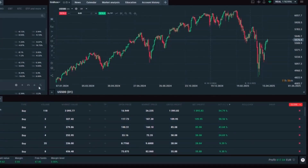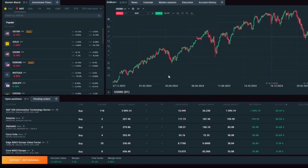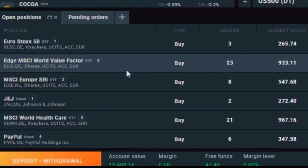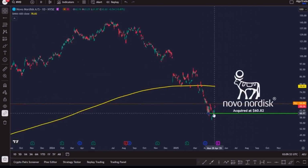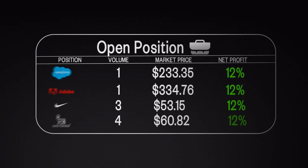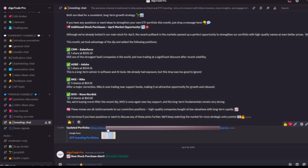And for us, this correction was actually a great opportunity. And why? Because we boosted our portfolio by investing an additional $1,000 in high-quality stocks, acquiring 1 Salesforce stock, 1 Adapt Systems, 4 Novo Nordisk stocks, and 3 Nike ones. And guess what? These new positions are already showing an average profit close to 12%. All these acquisitions were shared immediately and exclusively with our premium investing members, who also took advantage of this market correction.